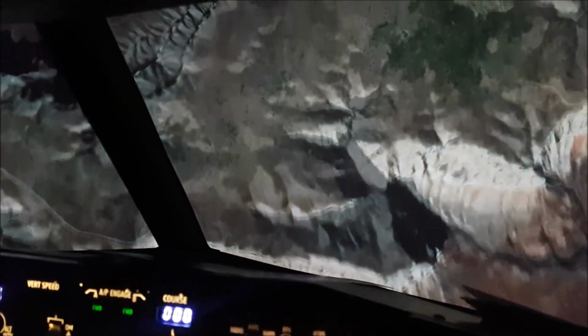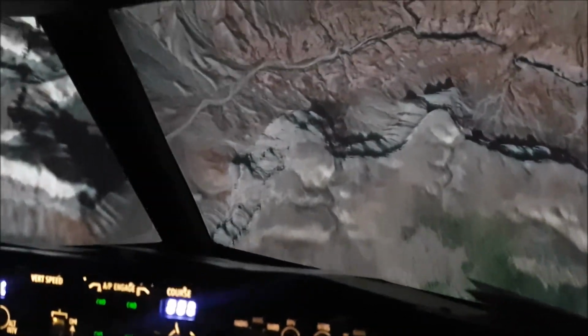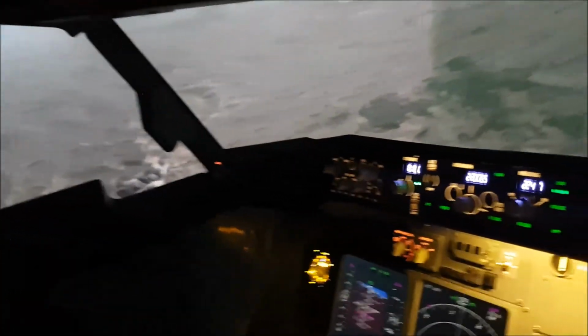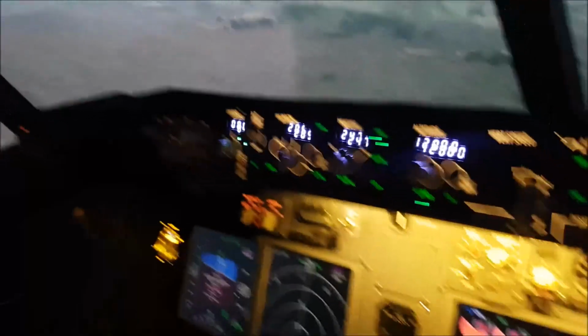Oh, now we're diving towards the ground. Keep holding. Keep holding. That's the engines coming back. There you go. Well done. I'll keep hold of the control column.